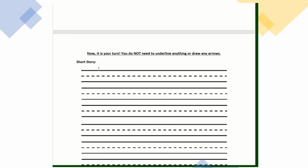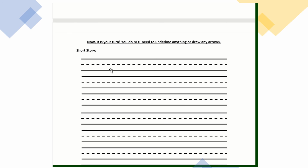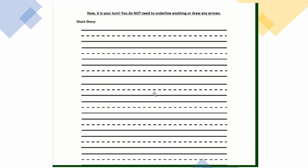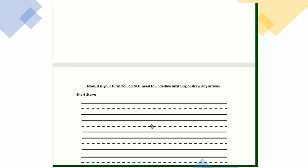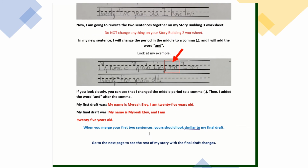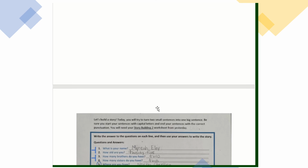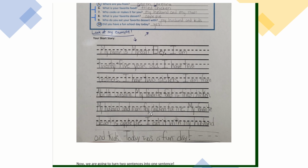In the meantime, you can go ahead and get started on rewriting your short story by combining two sentences into one big sentence, just like I just showed you. And you're going to have a copy of this to look at so you can see for yourself. So you'll have a copy of all of this that we just went over, so you can go back and read it if you need to, or go back and watch the video.